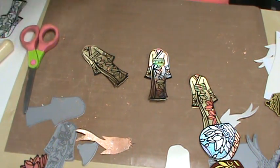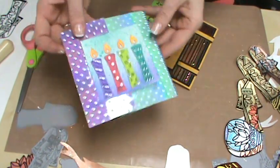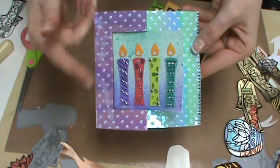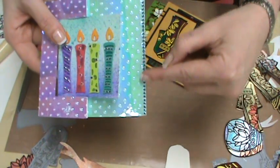Let me pull those up. Move those that way. So here's a cute little flip it card with the candles. Shimmer sheets that have been embossed and sanded. Some glitter lines, some dot lines.